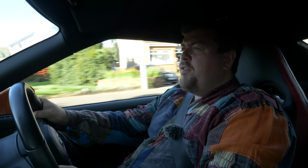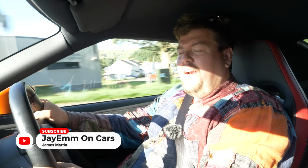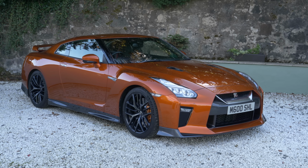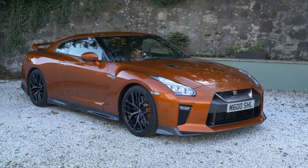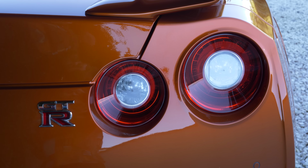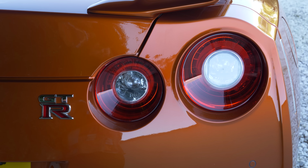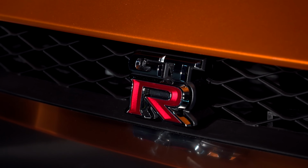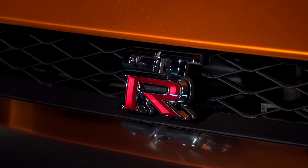Everybody. Today I am revisiting a performance car legend, the R35 Nissan GTR. Now, without question, there is and always has been a place for a Bayside Blue R34 Skyline GTR in my money-no-object dream garage. However, when the R35 launched, I really didn't like it at all, and I mean, I seriously did not like the car.